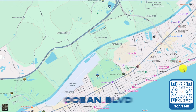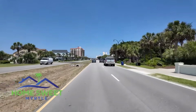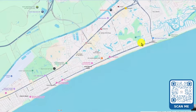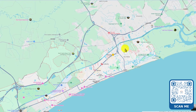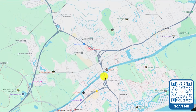to be very busy. On the ocean here, we have Ocean Drive, which is another nice scenic place. There's a lot of resorts, condos, rentals, kind of a mix of everything here on Ocean Drive. And on the north end, we have our hospital system for this area, which is going to be McLeod Seacoast, which you can either take 17 up, you can take 31 up. Either way, you're going to get on Highway 9 here, and McLeod Seacoast Hospital is here.